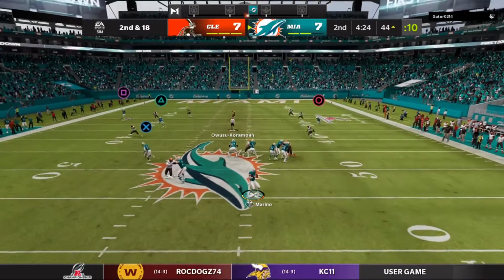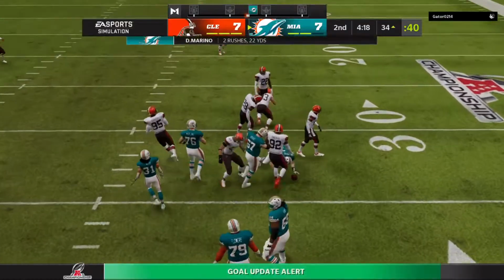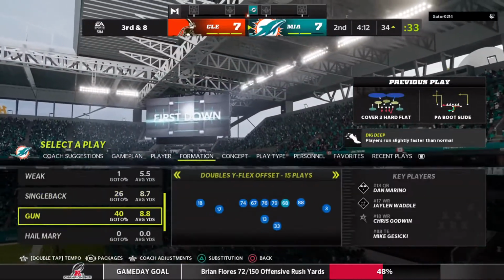Off the play fake, he'll look to throw. And he'll slide to a halt here, still a little shy of the 1st down marker. And give him 10 that time as he was able to get away from the pressure and get a nice gain.